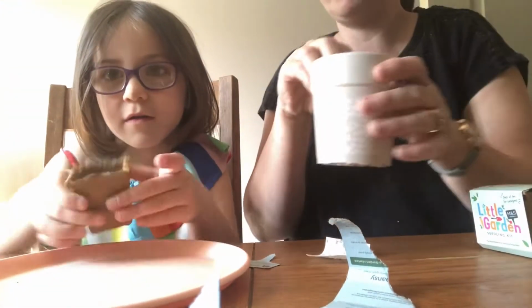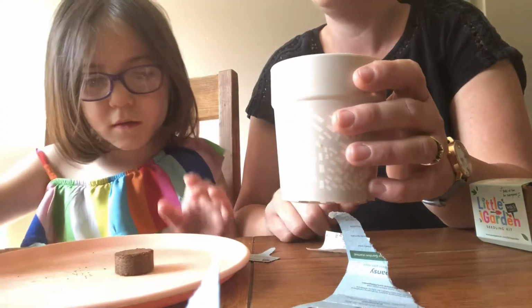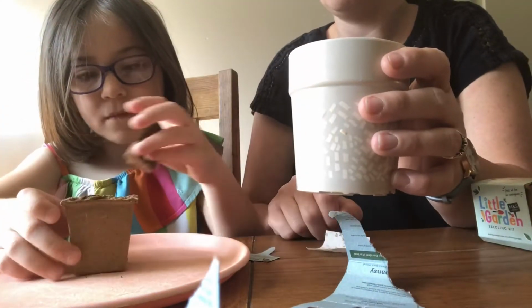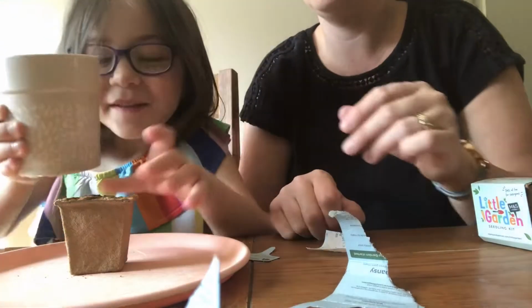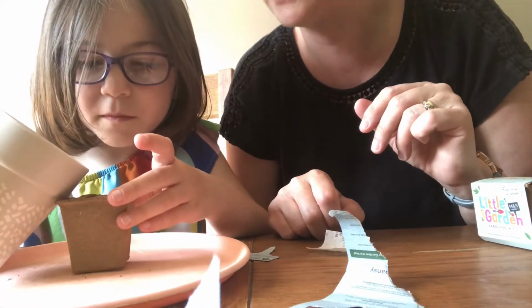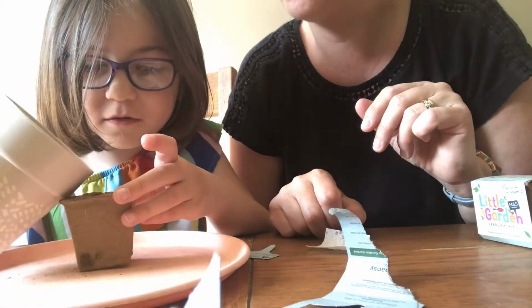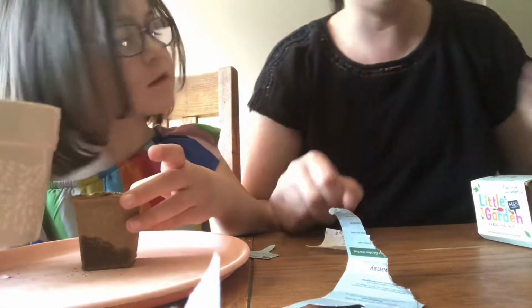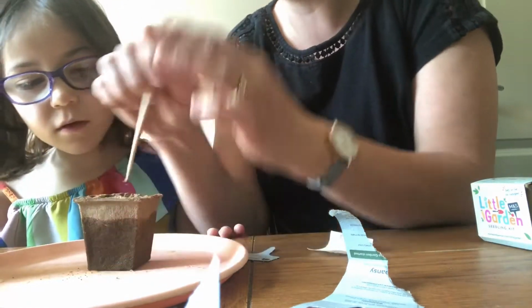That's it. Right, need to put a bit of water. Put the pot on the plate, put the mud in the pot, put some water in. Little bit. Don't put too much in because I don't know how much it takes. A bit more than that. Let me get a little stick to mix it around with. No, we need much more than that.